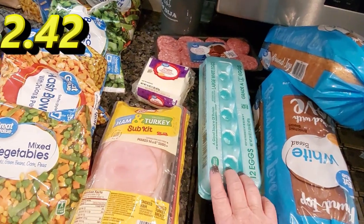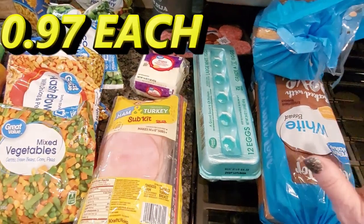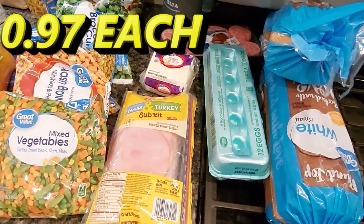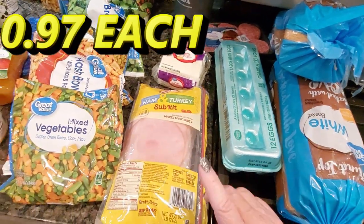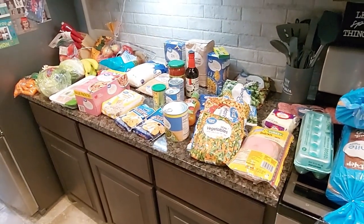Right here I've got a dozen eggs for the breakfast casserole, and then the last thing is 2 loaves of bread. This is for making sandwiches, and of course you could always just do toast or something if you want instead, but that'll make lunch. And there is everything I got for just a little bit under $100.